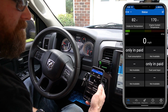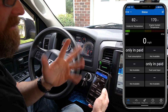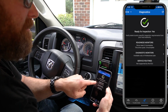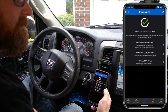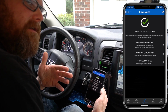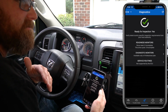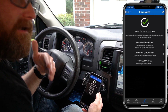Okay, so this gives you all the initial information. Right now my RPMs are at 650-ish, coolant temp and all that good stuff. Anyways, what you want to do is go to diagnostics and then readiness monitors. So you can see right here it says I'm ready for inspection, but because I had reset everything, all the checks haven't taken place yet, and you have to run your vehicle for so long to be able to go to the inspection station and pass everything. So this will give you peace of mind that you will pass everything, so you don't have to go twice like I had to do.